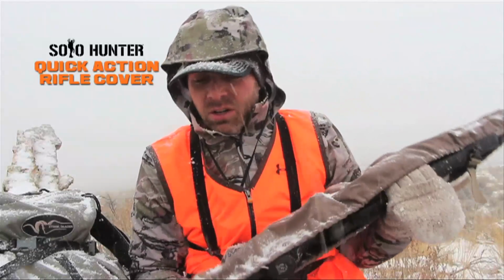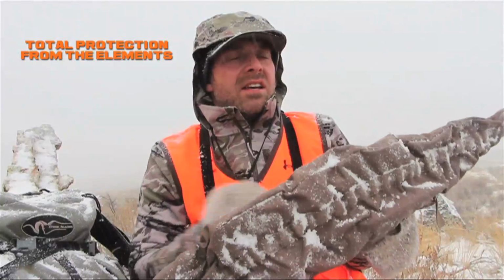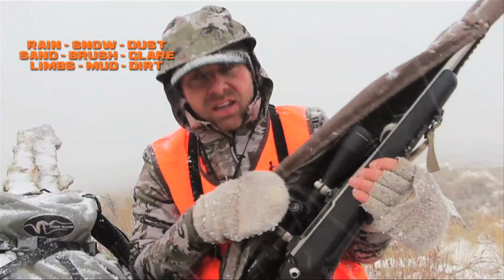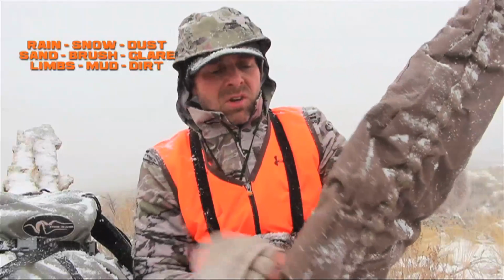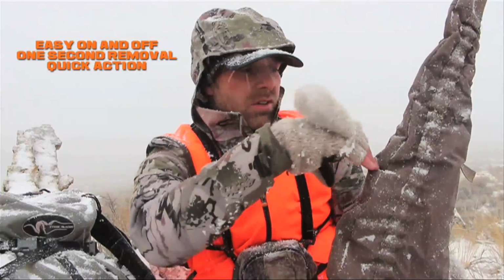I'm gonna take advantage while it's snowing, just show you why I packed the rifle cover. It's snowing here and it's cold enough that the snow's not really wet, so it kind of falls off, but you can see the inside of my gun, the scope, the action, everything is protected from the snow. Extremely water resistant, but it also helps when you're going through the brush and keeping any debris or anything out of your scope or into your action.